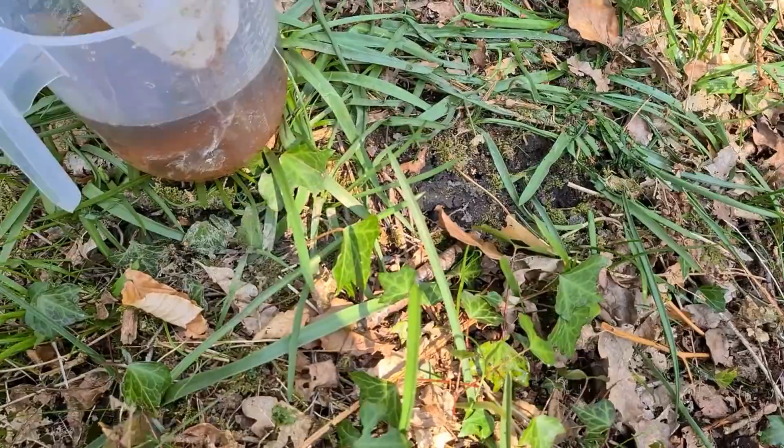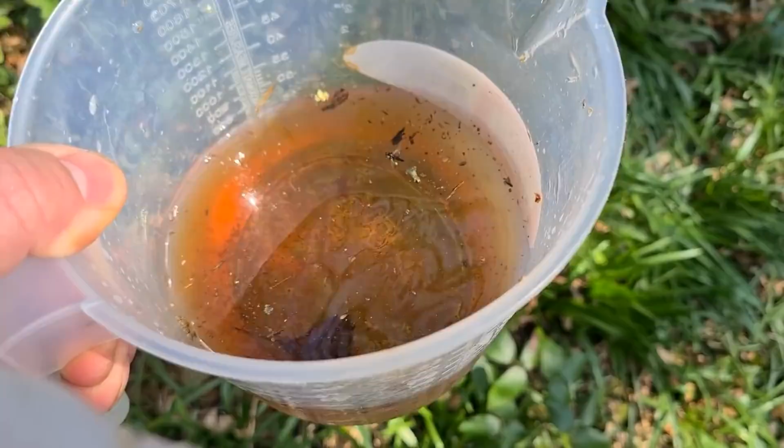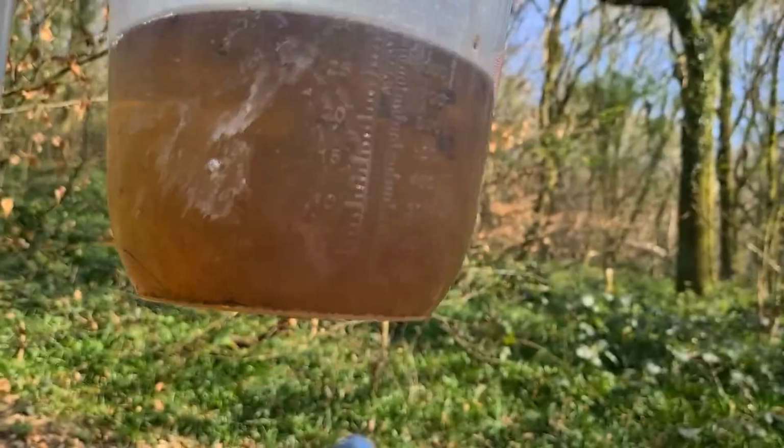I'm just going to take that many for now, I think. I'm not going to go mad, because I don't really need to. I don't know if you can see them in there. I'll give you a better shot of how many we got when I get back to the house.